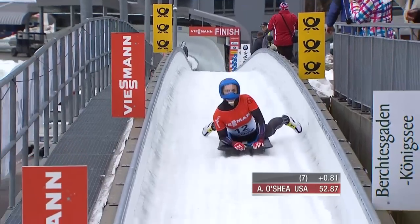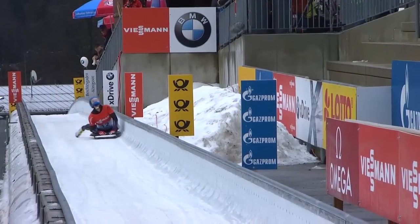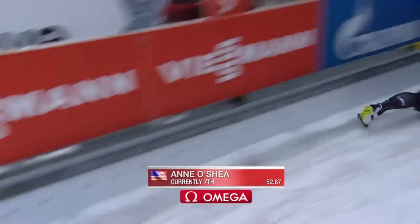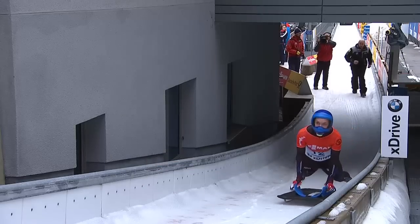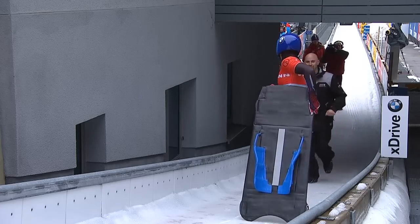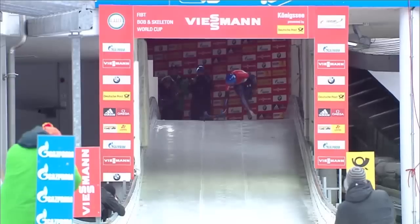Seventh place, 52.87. And that leaves her 700s in front of Sophia Griebel of Germany and 900s behind Tina Hermann of Germany. Good run from Annie, 7th. Splitting two Germans on a German track is never a bad thing.